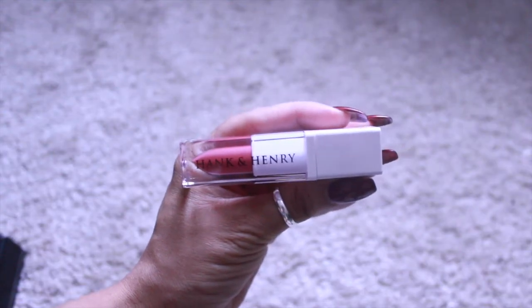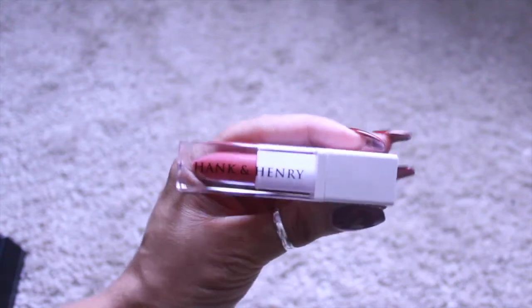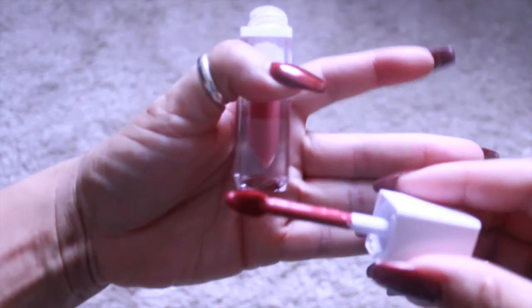And then here from Hank and Henry, this is a liquid lipstick, and this retails for $17. And this is what the applicator looks like.